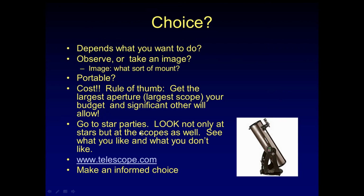I suggest you go to star parties. I'll come up with a list of the astronomy clubs, at least in the Houston area. I'll talk about how to locate a club in your area toward the end. But I want you to not only look at the stars, but I want you to look at the scopes as well and see what you like and what you don't like. As I said, we want you to make an informed choice.